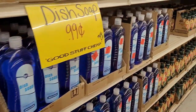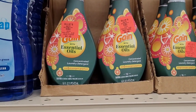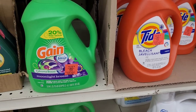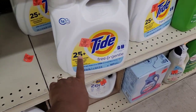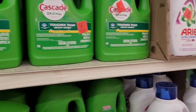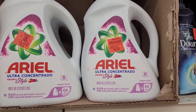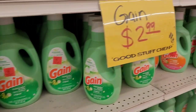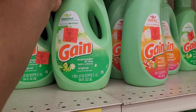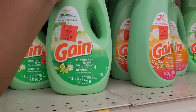Dish soap, 99 cent. What is this goodness over here that I have never seen? Gain with essential oils, concentrated laundry detergent, orange and energetic grapefruit, up to 16 loads. They got all their little laundry detergents over here, $10.99, $17.49. You might have to do price checks and stuff. This is $7.99 for your dishwasher right there. Ariel Ultra Concentrated Color and Style, $8.99 right there. Never heard of them before. Yep, Gain $2.99. Was it the fabric softener? Look at there. 1.89 liter, 64 ounces. That thing is heavy too, honey.